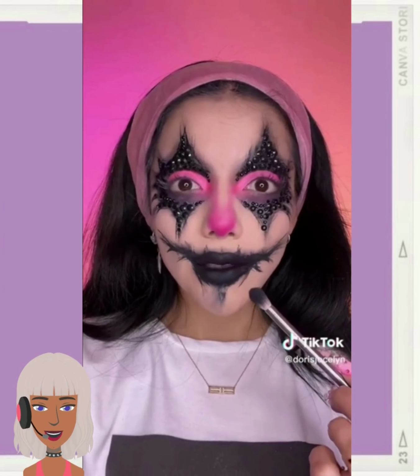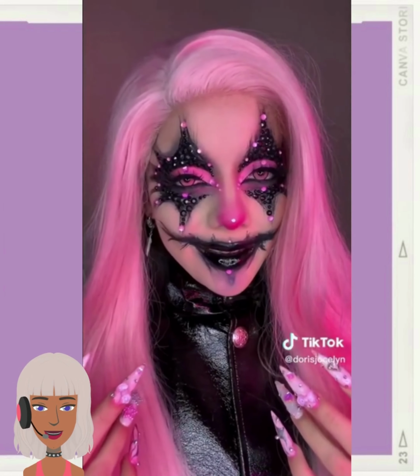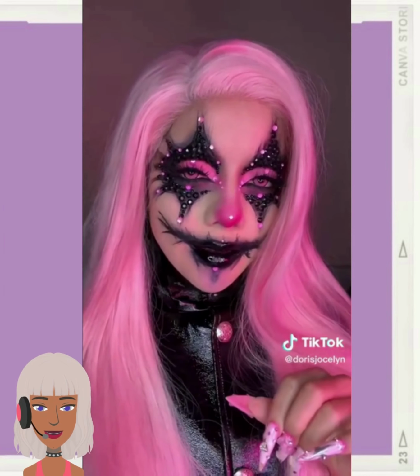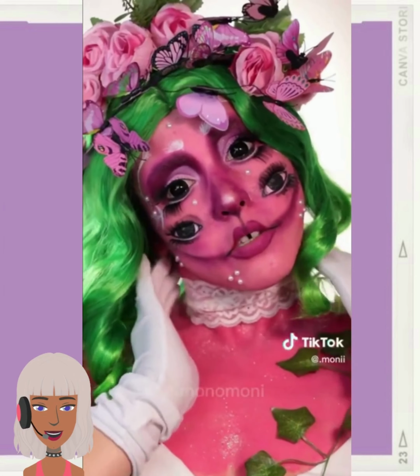I really like the color combination. Oh, with the wig. Oh my gosh, look at the final results. Oh, this is like glam, but like spooky at the same time, if that makes sense.